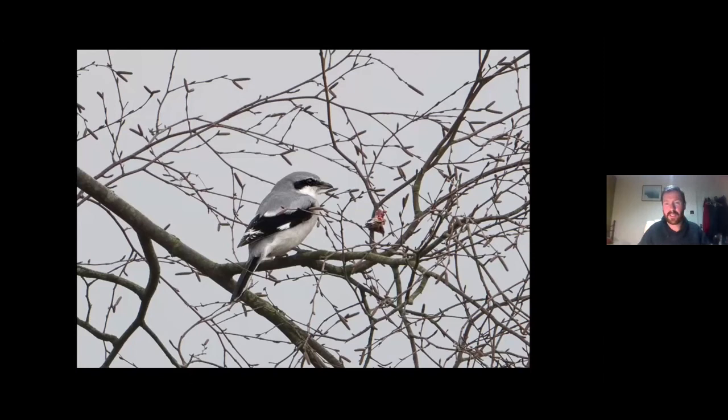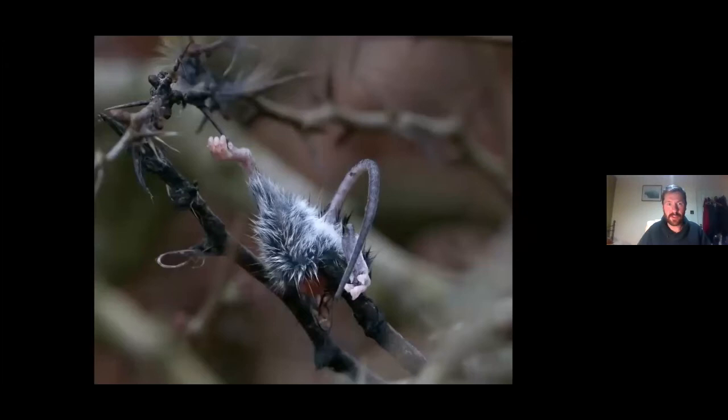So this was taken by group members. This bird had skewered a small mammal. I think that was a vole there, but this is certainly not a vole. This is probably a wood mouse that was skewered onto a bit of blackthorn, a bit of a grisly photo, but a fascinating one.